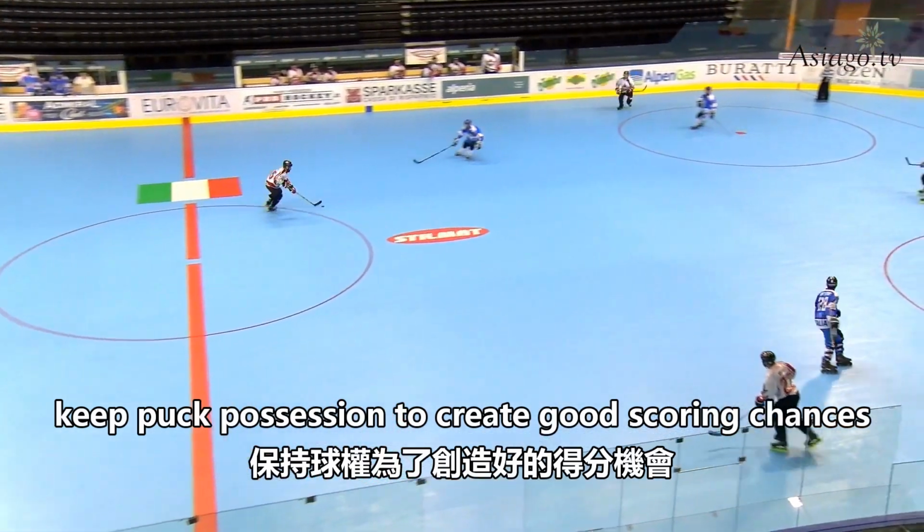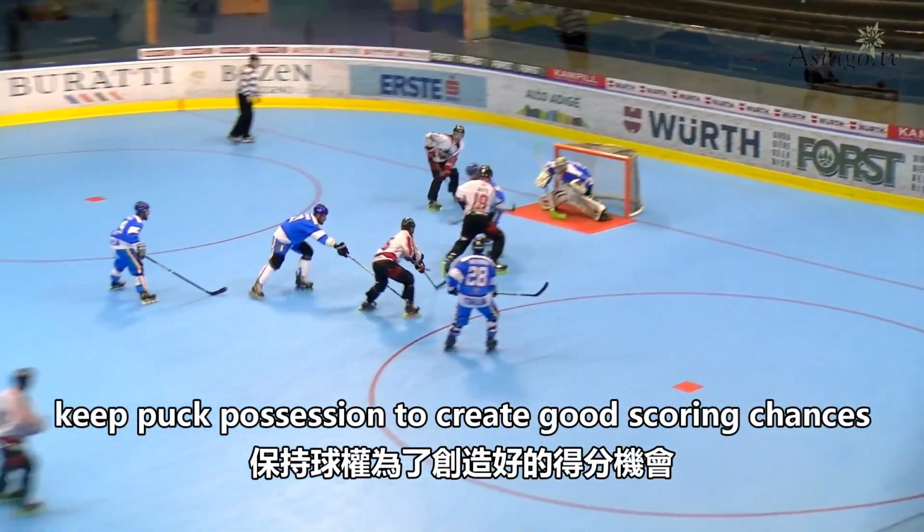Canada definitely settling into their own game now. Presenting good shape.